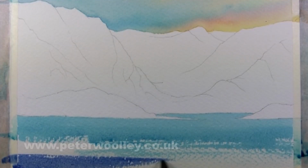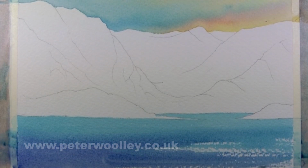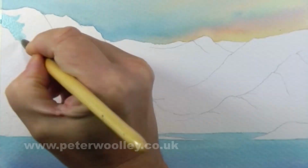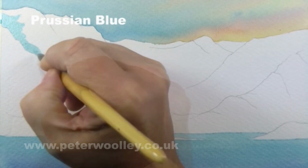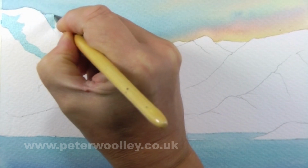In general, having a dark foreground leading into the light is a compositional trick that just works, drawing the eye into the scene. To help maintain a sense of harmony, I've chosen to keep with the Prussian blue, at least for now, as I start to pick out the contours of the hills.